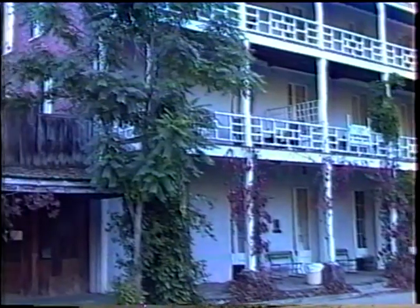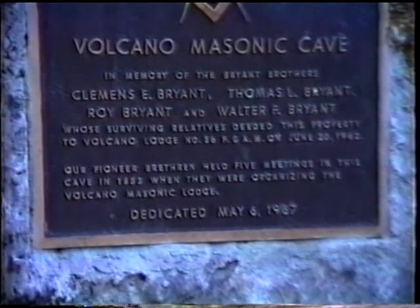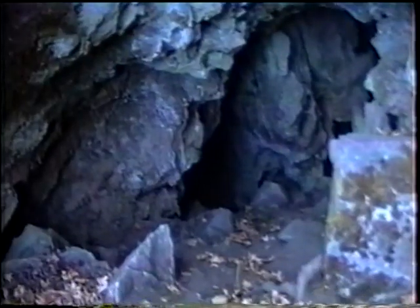The old three-story St. James Hotel is still in real good shape. Just a little bit west of Volcano is the Masonic Cave. It's something for the adventuresome person to explore, although it doesn't look like it's very big.